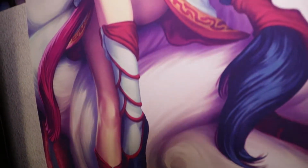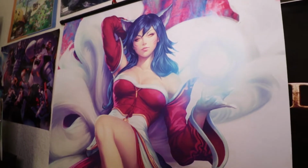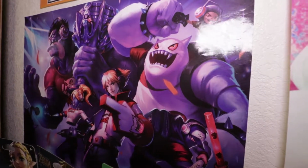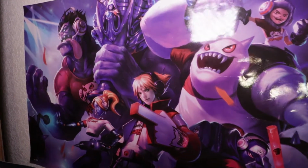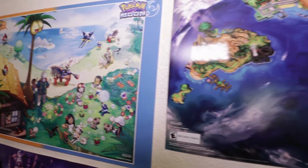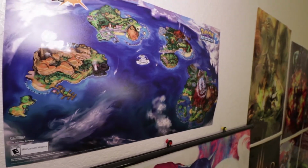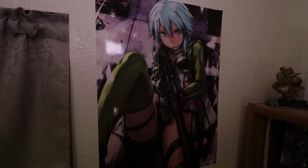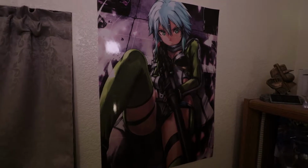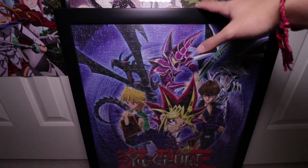And this is a cloth poster I purchased off of Amazon, which is where I purchased most of my stuff actually. These are League posters. But yeah, Ari is my favorite champion from League. These are some Pokemon posters. I don't know if you guys can tell, there's a certain theme going. I have a bunch of Sword Art Online stuff.